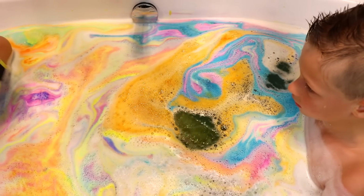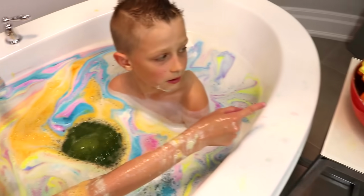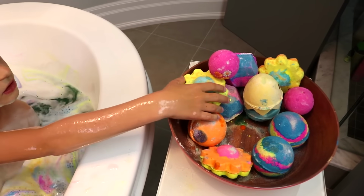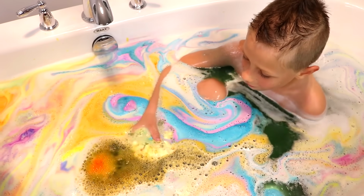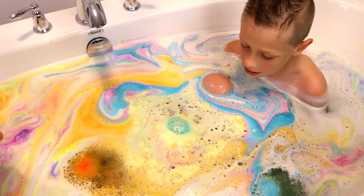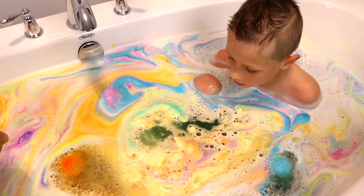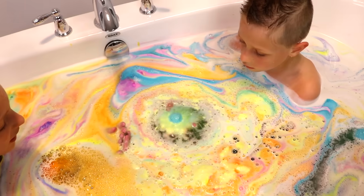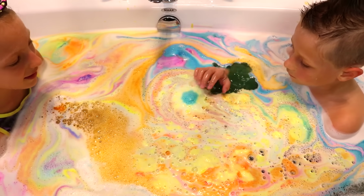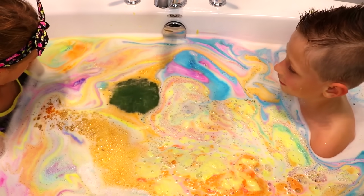Alright, next one we're gonna do is this flower one. Can you grab it? You grab this flower one? Yeah, that one. Oh, and this one's gonna be cool. 3, 2, 1. Yes! Perfect choice. Oh, look at all the little fuzz. It's so amazing. Yeah, look at the colors in it.